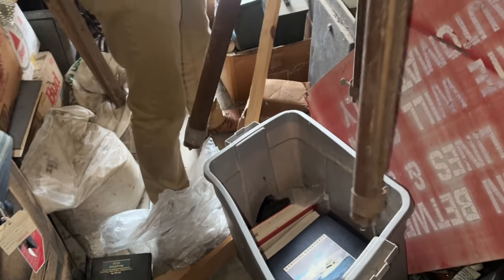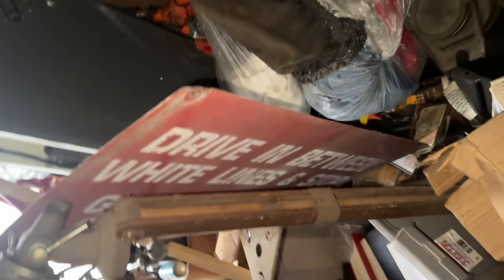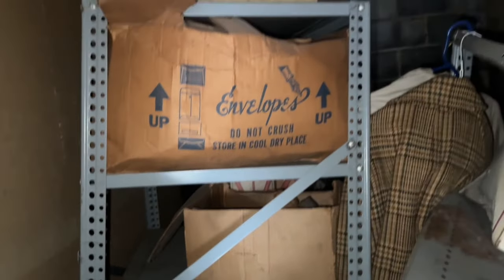I know this is gonna be a good locker. What is this sign? This thing is giant. Drive in between white lines and stop. Gate will open. Show you all the way back. So many stuff there. Underneath is all blocked here. This whole place is nautical. I wanted to know what this was. Some boxes, some vintage clothes. Box machine.